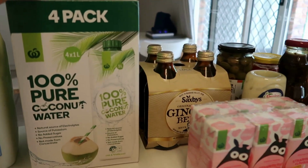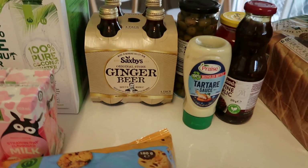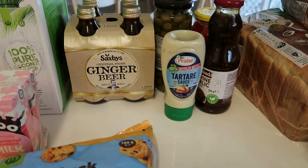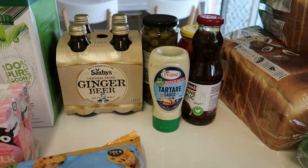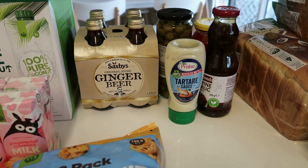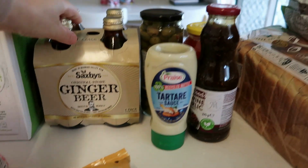I've also got some of this ginger beer. I always buy the Saxby's one, or usually the Aldi one, unless the Bundaberg one's on special. But this is $6 for the Saxby's, and I just like this one because I can tighten the lid back up again. I don't have to drink the whole bottle straight away. I can put it in the fridge for later on. So I do really like those twist bottles. Aldi have got the twist lids too. I just find it very strong, like to drink a whole bottle.